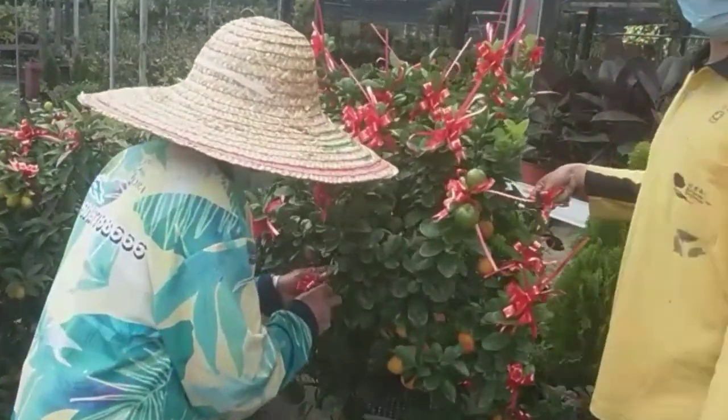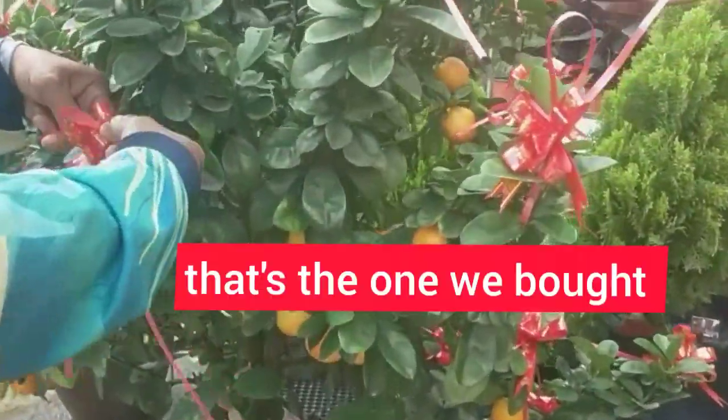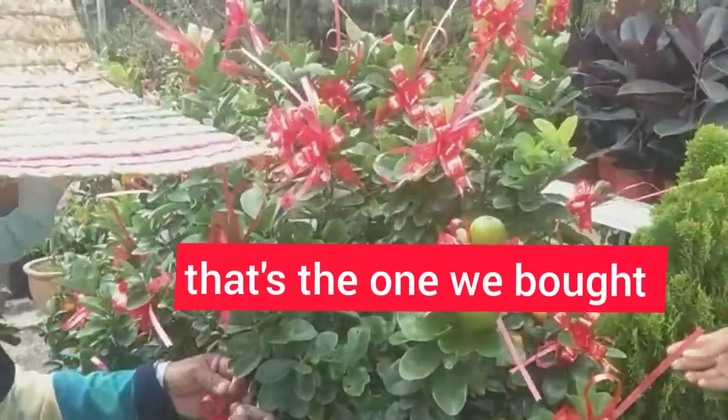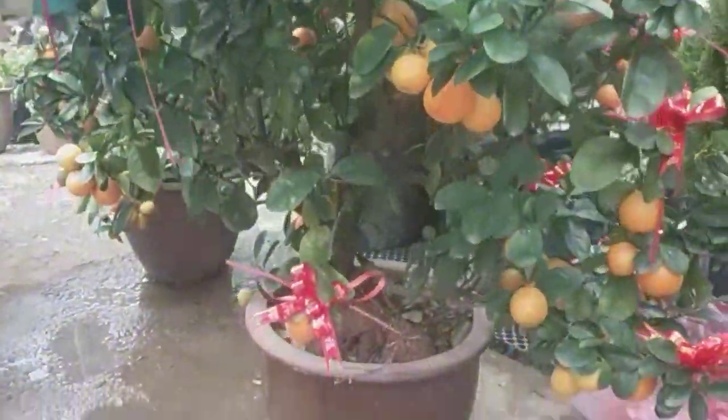And you see my lime. It's limoncito in the Philippines. We call it limoncito for Chinese New Year. They're decorating for this one. I ordered this one, guys. It's 438 ringgit. Okay, one pot.